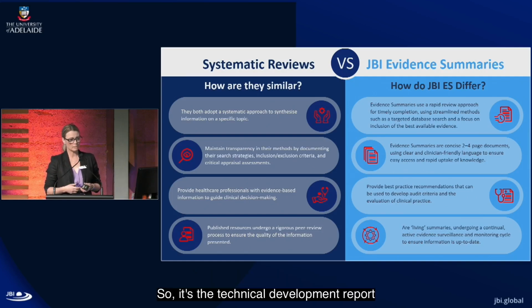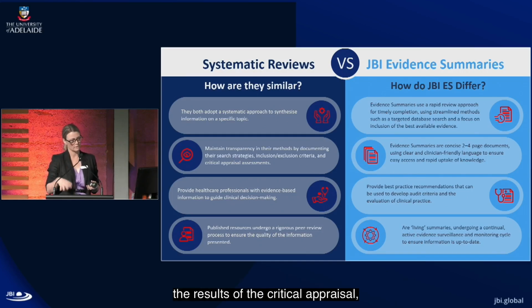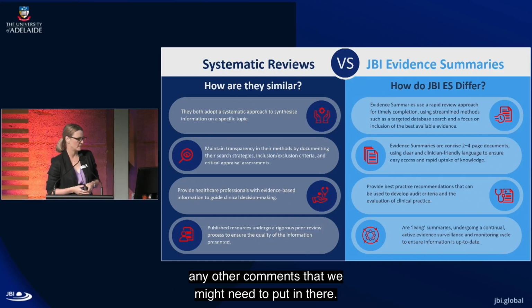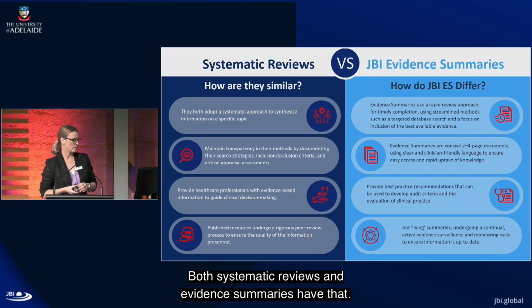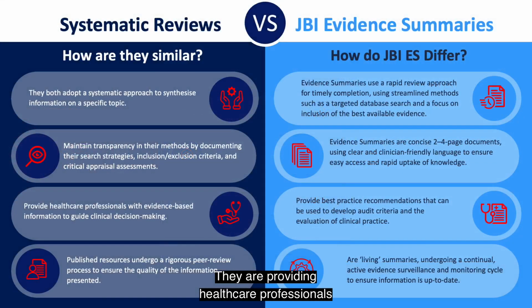So it's the technical development report that includes the question, the inclusion criteria, the results of the critical appraisal, and any other comments that we might need to put in there. So both systematic reviews and evidence summaries have that. They are providing healthcare professionals with evidence-based information to guide their clinical decision making, and they both undergo a peer review process. So those are their similarities.